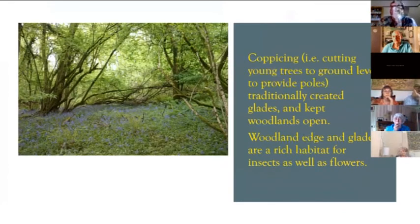One of the losses, a terrible loss, is the pearl-bordered fritillary, which used to be a common butterfly in hazel coppice and is now in this area classified as threatened because it's almost extinct. This is something, an insect we might be able to encourage along the Greenway by planting dog violets. This is an example of how it's not just flowers you encourage. If you put the right flowers in the right places and manage them properly, you can support other kinds of wildlife.